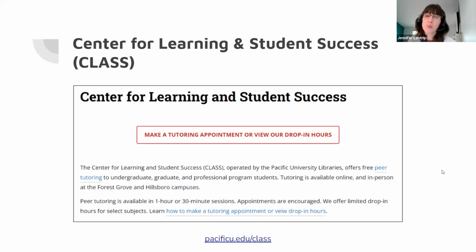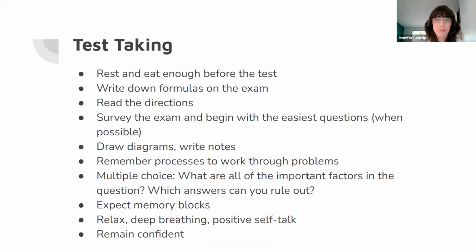Also, definitely work with the class peer tutors. Think of them as a peer who has basically been made available so that they're there when you need them. They're going to guide you through solving the problems or the material. So I really want to encourage you to take advantage of them.